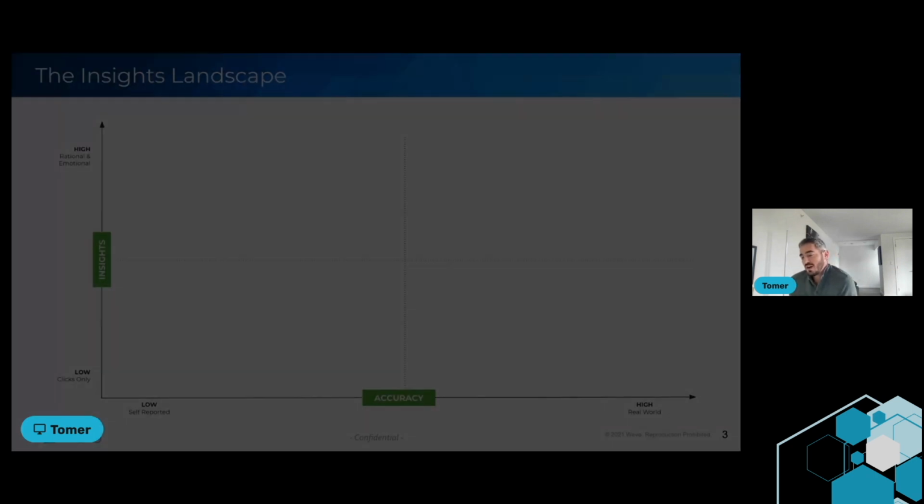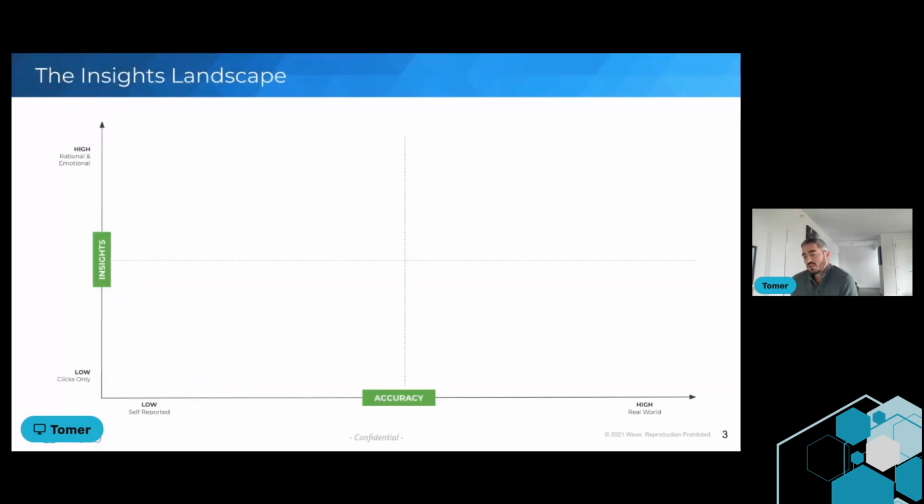Okay, so to start off, I like to give a little bit of context as to where we fit in an ecosystem. What we have here is a little 2x2 chart. On the y-axis, we have the level of insights that a tool or an activity produces. And on the x-axis, we have the accuracy or the reliability of those insights.